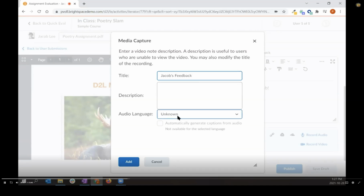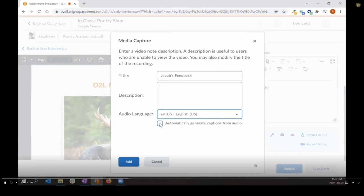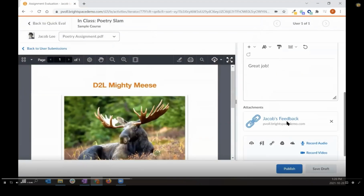Now, Jake mentioned prior to the demonstration here that accessibility is something that Brightspace is really known for. And just as a quick example, I just recorded a video clip, and I want to make sure that this video clip has captions. So what I'm going to do is specify the language I spoke, and check off a box telling Brightspace to automatically generate captions based on the audio within this little video clip that I'm creating. So this really helps enhance the accessibility within the video clip that we've just added here.